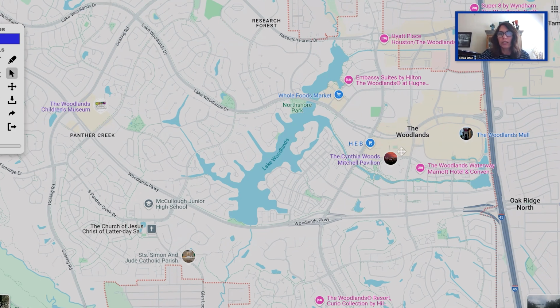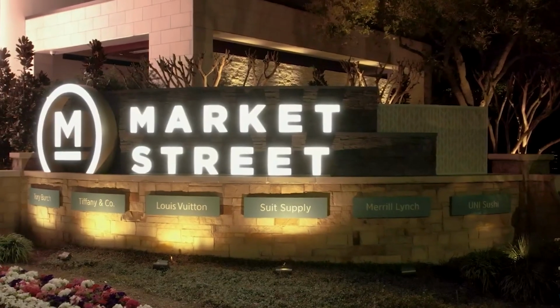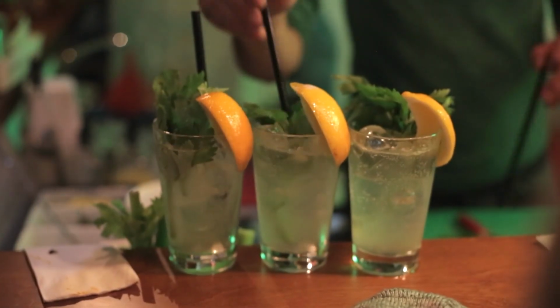And this Market Street here is where all your high-end shopping is, like your Tiffany and your Gucci and all that. That's going to be over here. And then your regular mall shopping is over here. And all along this waterway here, you're going to have restaurants, bars, and businesses down this way.